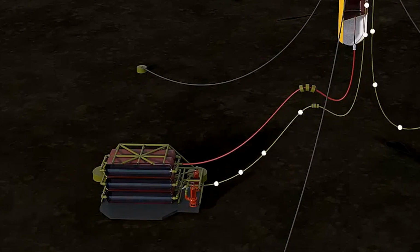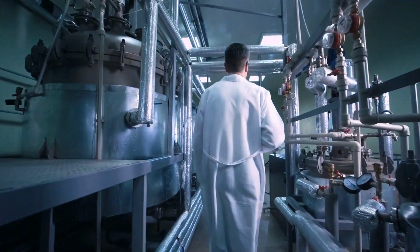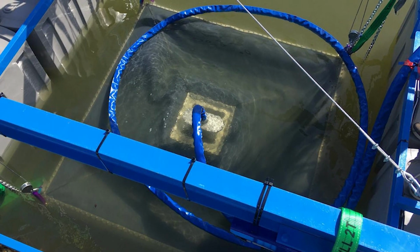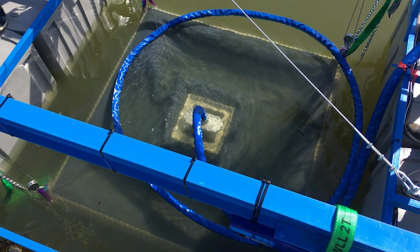So, what do you think? Do you agree with the level of research scientists are undertaking to give the renewable industry a game-changing solution? Do you think the ocean battery could become the answer to energy storage? Let us know your thoughts and opinions in the comment section.